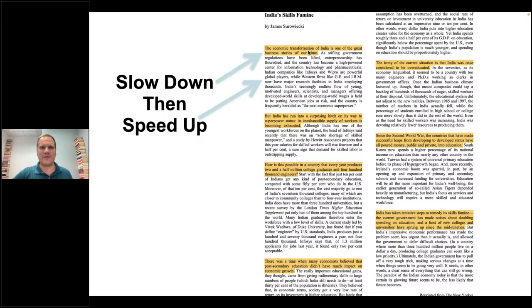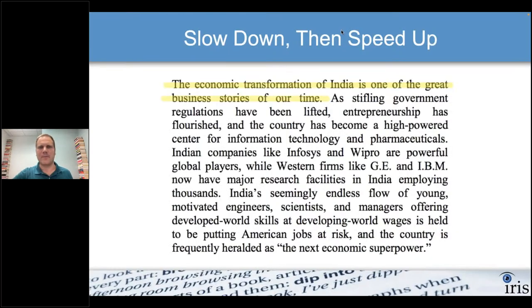So we slow down on the first sentence and then speed up. Slow down here, speed up here, slow down, speed up. And you can get into a nice reading rhythm. Let me zoom in on this paragraph so you can see what I'm talking about. The title of this article is India's Skills Famine. So first paragraph, the first sentence reads, "The economic transformation of India is one of the great business stories of our time."